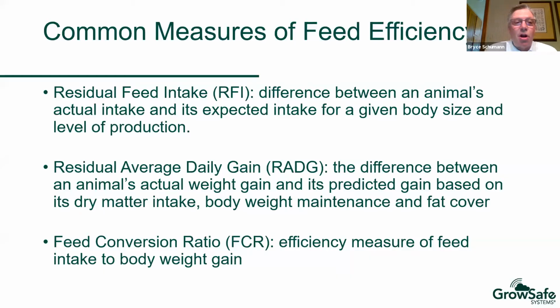Well, what are some of the common measures of feed efficiency? The first one I'll talk about is residual feed intake, or RFI. If you're joining us outside the Americas, you may refer to that as net feed intake, but it's the same trait. It's the difference between an animal's actual and its expected intake for a given body size and level of production. And we'll delve into that deeper as we go along in this webinar. We can also look at residual average daily gain.